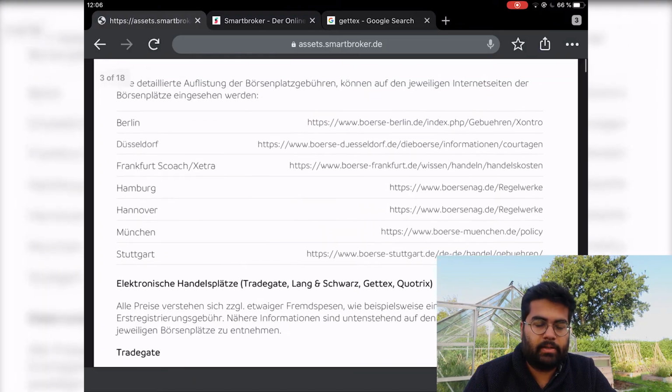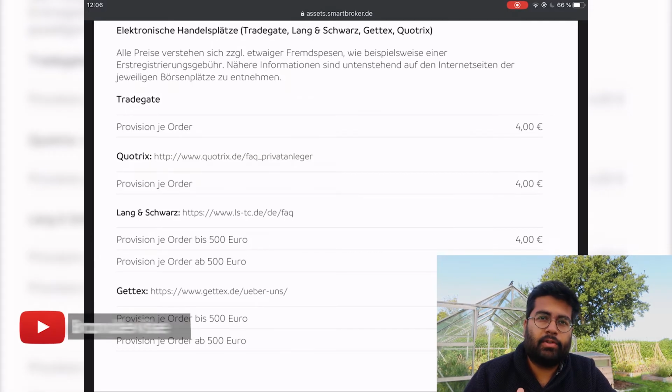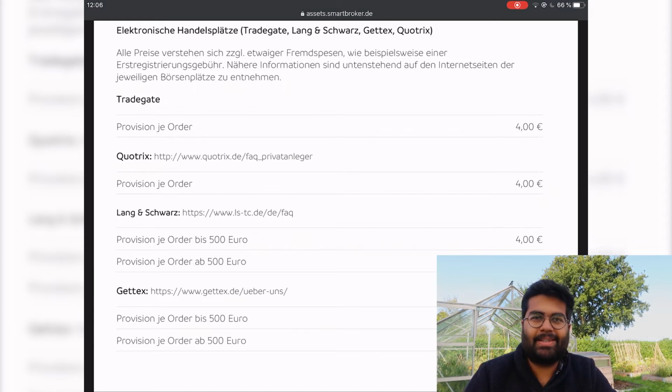For some people, this could be very nice, especially if you're somebody who is just trading, and you're trading bigger orders and you're doing it, let's say, on Gettex, so you have 0 euros there. But it is first of all not beginner friendly, because if you take a look at the user interface, it is very bland. It looks like these old-timer depots and so on. And last I checked, it also did not have any kind of app.